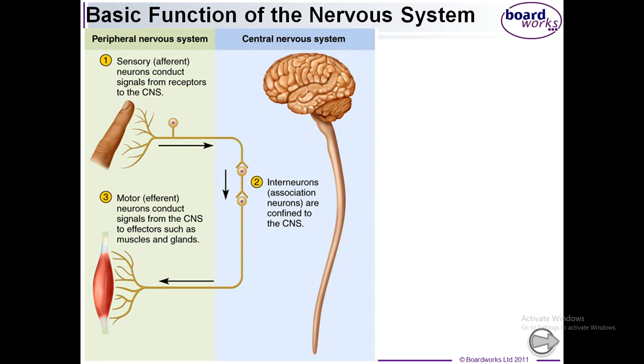The basic functions of the nervous system. Here we have again the two types of nervous system, the peripheral nervous system and the central nervous system. The function of the peripheral nervous system is to receive the impulses or stimuli from the environment. The changes which occur in the environment are received by the peripheral nervous system and sent to the central nervous system, where integration of those responses occurs, and then they are given back to the peripheral nervous system, which carries them to the effector areas. The effector areas may be muscles or a gland.